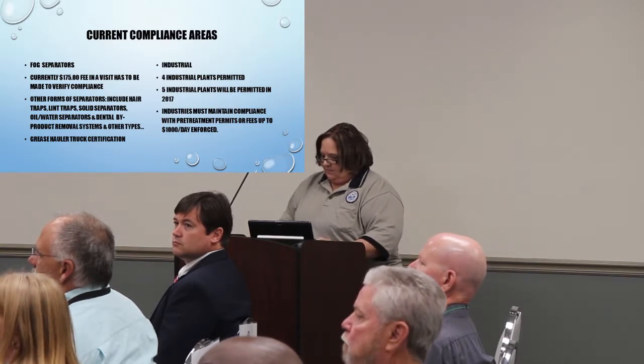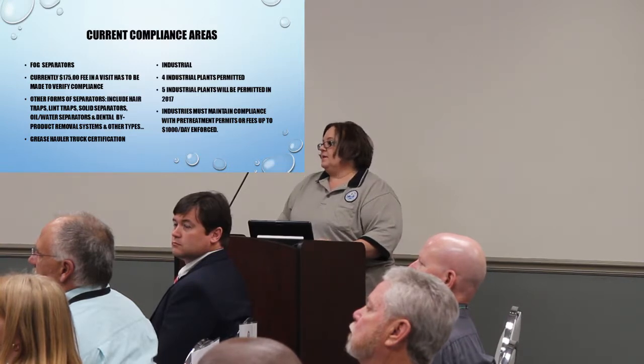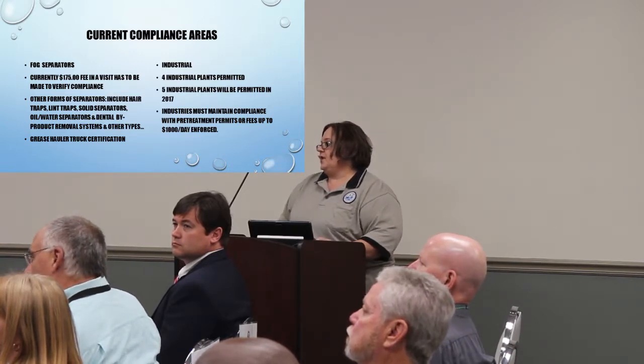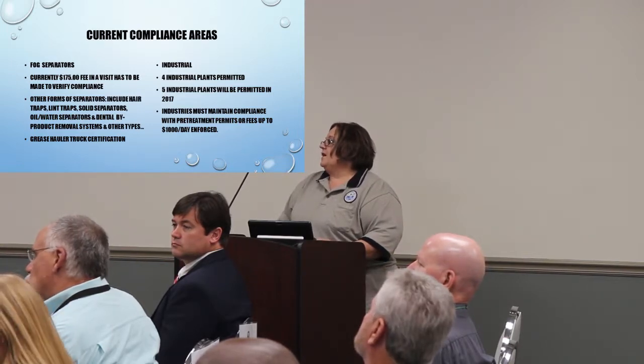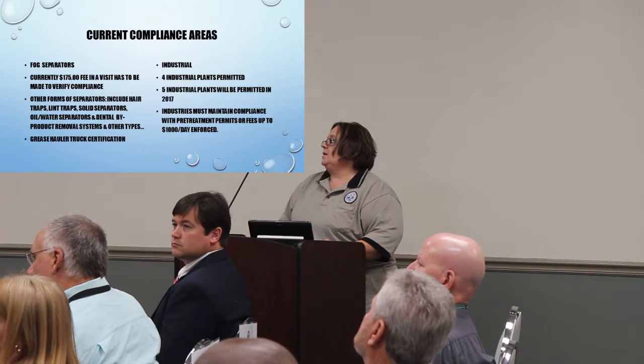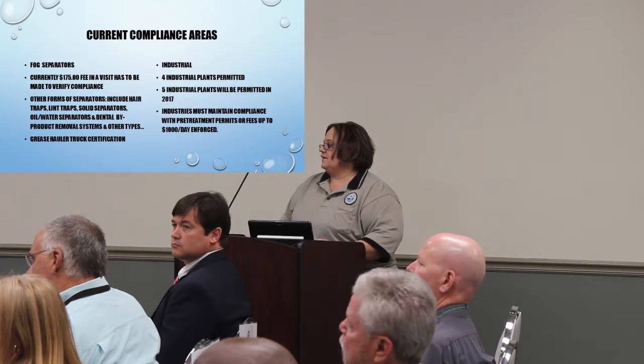With the industries, we have 4 plants permitted. We have another 5 plants that will be permitted this year. And with the industries, if they do not maintain compliance, they can be fined up to $1,000 per day per occurrence. They cannot be fined more than $1,000 per day at this moment, because the county and city ordinances only allow for $1,000 a day, so we have to stay within that.